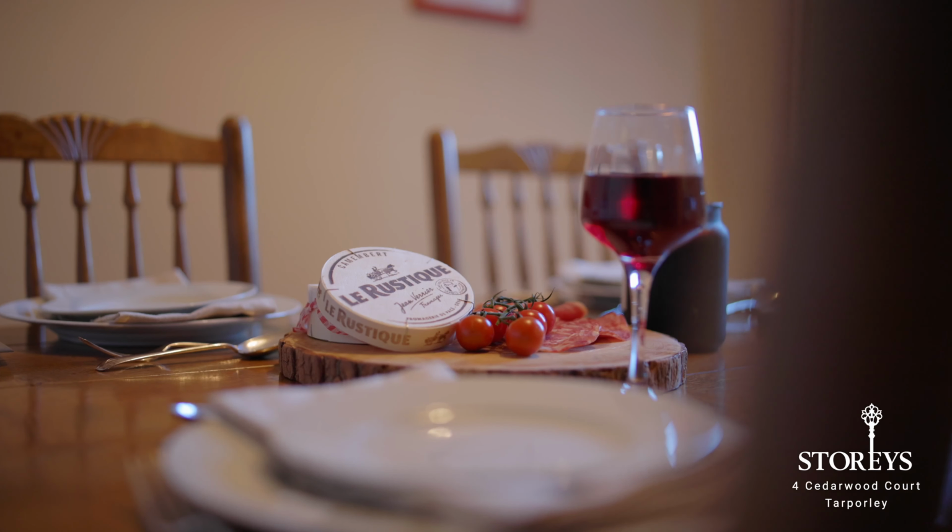There's also a good sized living room across the rear with 2 sets of patio doors.